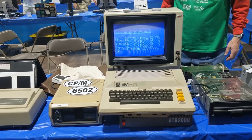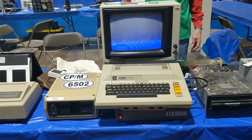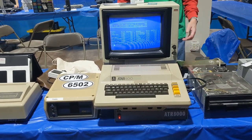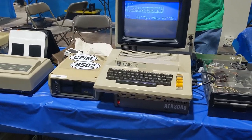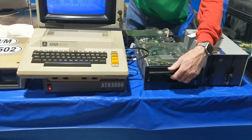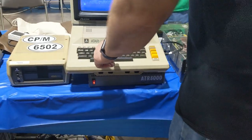That's pretty cool. So is the ATR, does that have the Z80 in it for CP/M? It has the Z80 in it, yes. It is actually running the CP/M. The Atari is now just a terminal. Well, it just sort of gets... Yeah. Whoever owned these before hit C colon in the C.